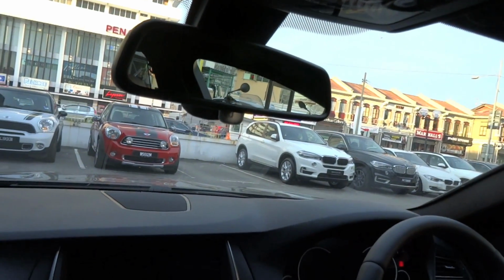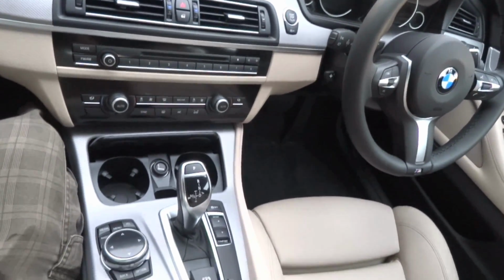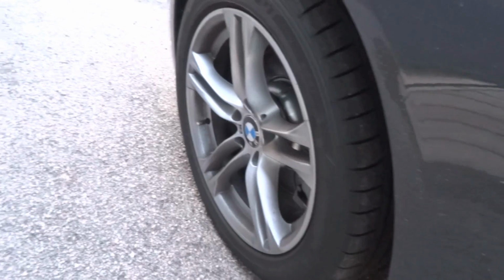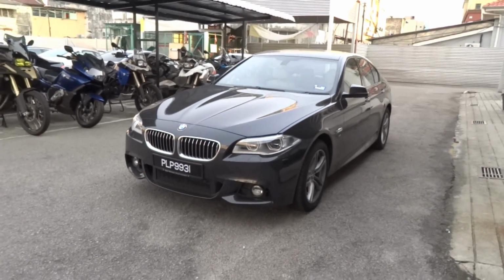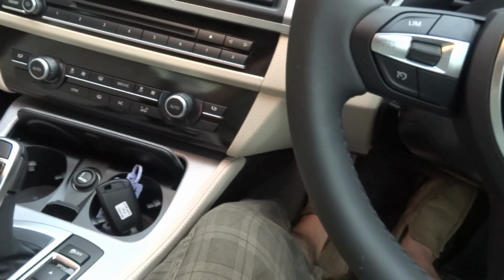And you do have sun visor with vanity mirror and light on this side as well. Alright, so let's start it up with the door closed.